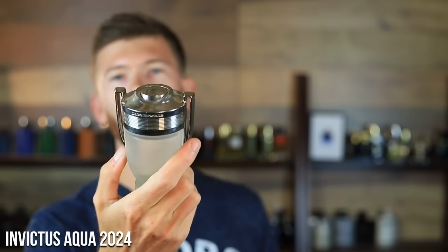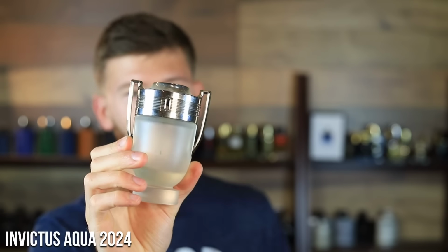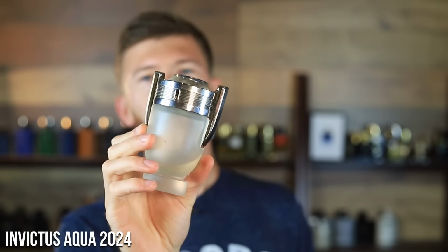And again, a lot of that could be because we have an old bottle, 2016. Things can change over the years as far as the juice, the concentration, the smell. Things can start to smell different, but they are very close. This one does have more of that synthetic approach. It has all of that salty kind of ambroxan going on with that powerhouse beast mode performance. That's what this is, and I love everything about it. If you can get a bottle of Invictus Aqua 2024 for a price that's not just outrageous like what I paid for mine, then do it. But as of right now, they probably are going to be outrageous.